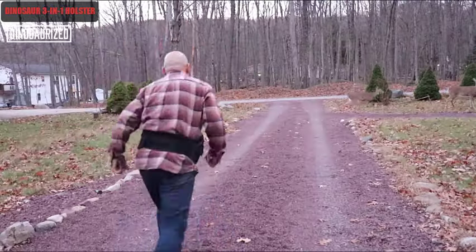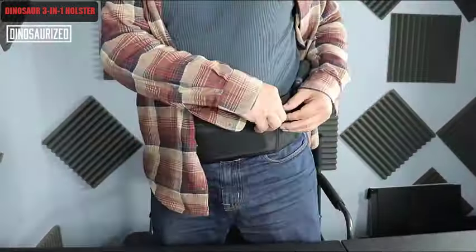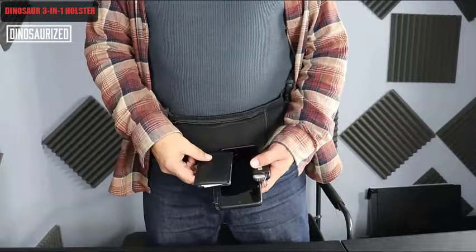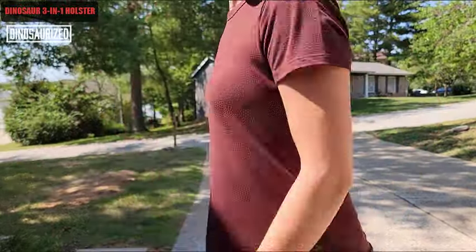I can put 2 guns, 3 magazines, and I've got a zipper pouch right here on the front for my cell phone, driver's license, hunting license, etc. When I'm out at the store and I'm carrying, I want to feel comfortable, but I also want to feel safe. And if I'm running out of ammo, that's not good, right? So this is going to allow me to carry both guns, allow me to carry 3 magazines.